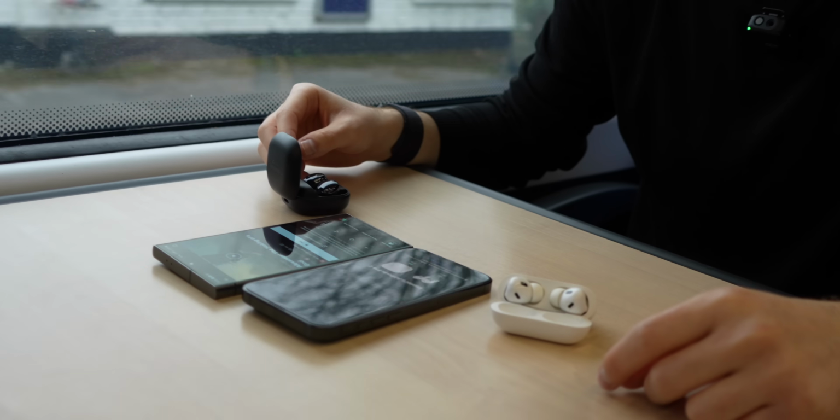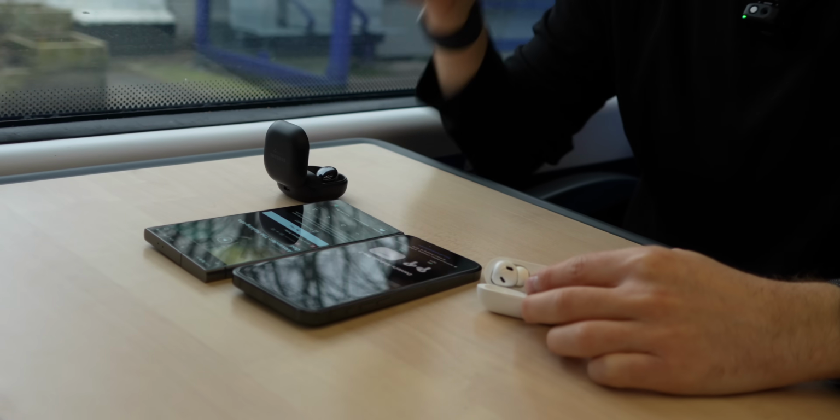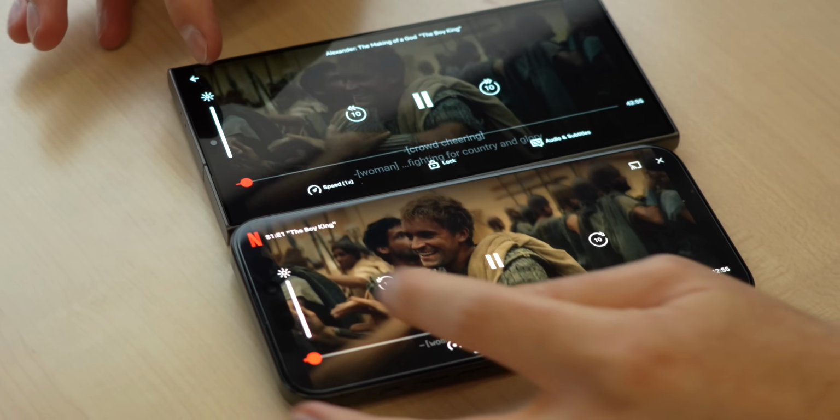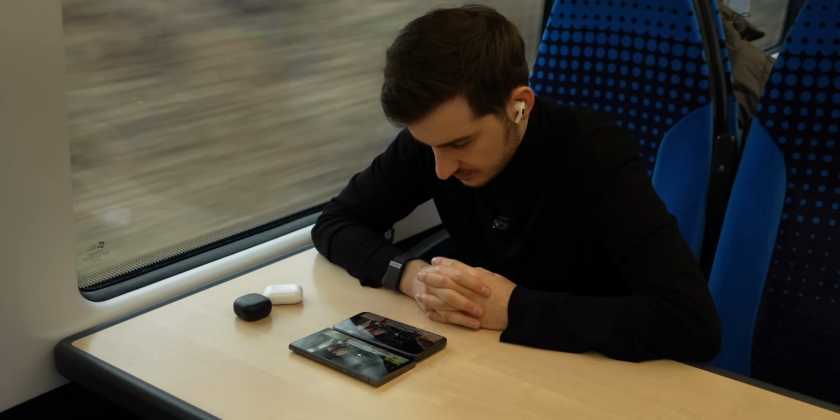So I actually brought a pair of AirPods Pro and then also the Galaxy Buds Pro. I'm gonna put one in each ear so that everything is as fair as possible. And I gotta admit, syncing both phones up so that I didn't have any double audio from the earbuds definitely took more attempts than I was imagining, but I did manage to get there in the end.